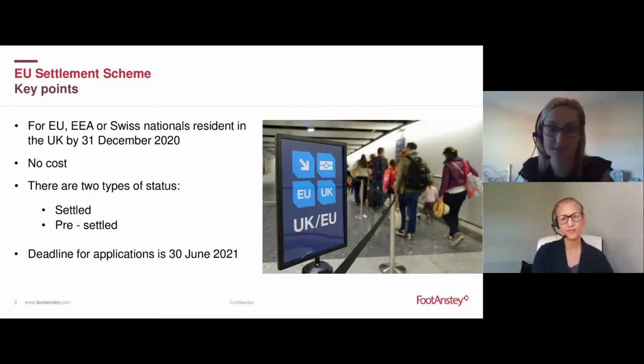So there are two types of status: settled and pre-settled. Settled status is for those who have lived in the UK for a continuous period of 5 years or more, so 5 years in a row. They must have lived in the UK for at least 6 months in any 12-month period to qualify. There are some exemptions to that, such as compulsory military service, or if you've had one period of up to 12 months out of the UK for an important reason, such as childbirth, overseas work posting or serious illness. But otherwise, you're expected to have at least 6 months in any 12-month period.